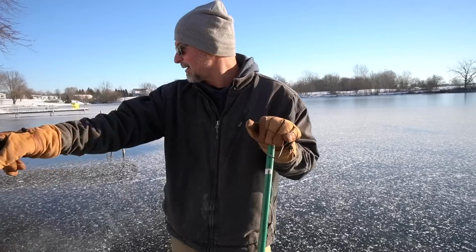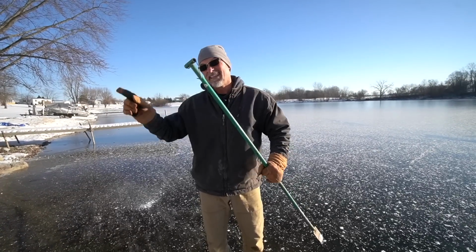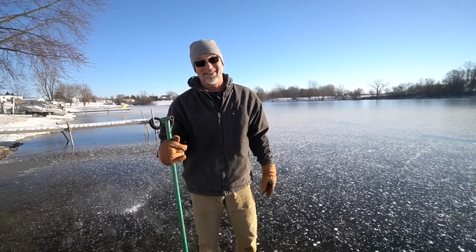And it's time for an upgrade. What we have to do first though, scour the edge of the lake here and chip out some of the boulders that we could reuse right inside of this place. Stay tuned, this is gonna be one incredible project.